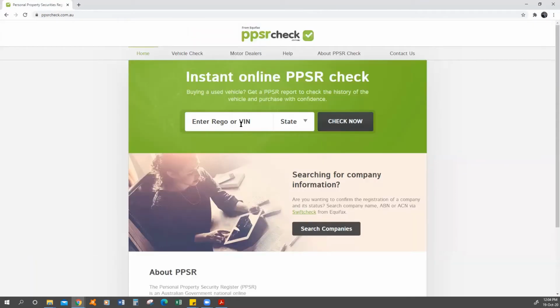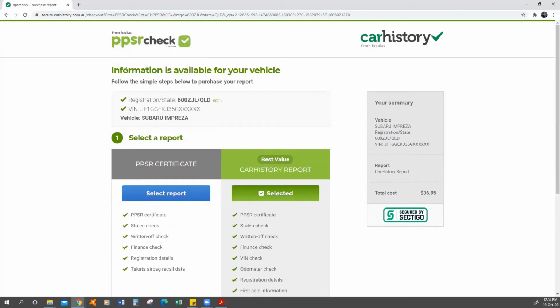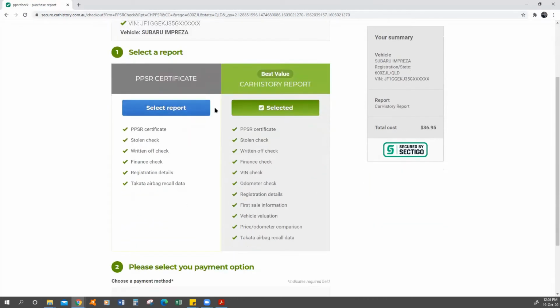Now we just have to enter the rego or the VIN as well as the state. For this example, I'm going to use a sample registration, change the state to Queensland and hit check. It will do its magic, pull the information through and bring us to this page. Again, very easy. Now go up to the top. Awesome, the information is available for my vehicle. It's got the registration, the state, the VIN number, as well as the vehicle type, so just check that to make sure it's the right vehicle. And then you've got two reports to choose from: the PPSR certificate and the car history report.